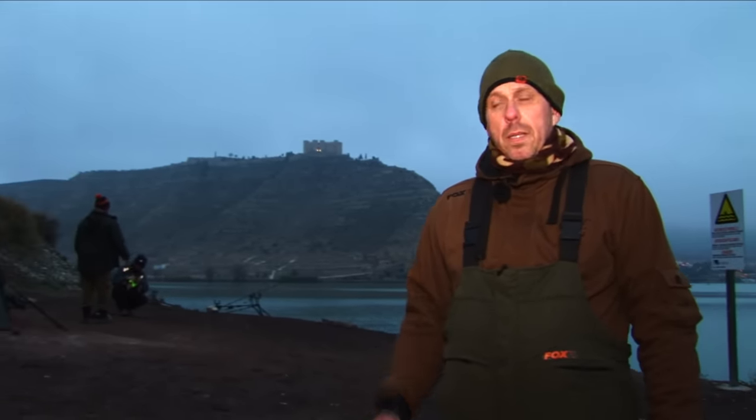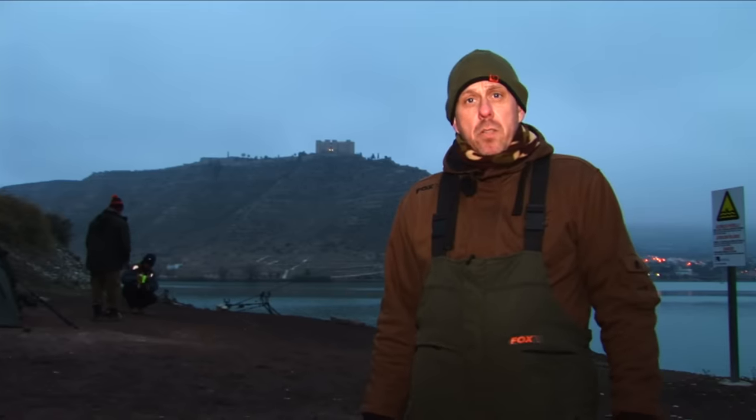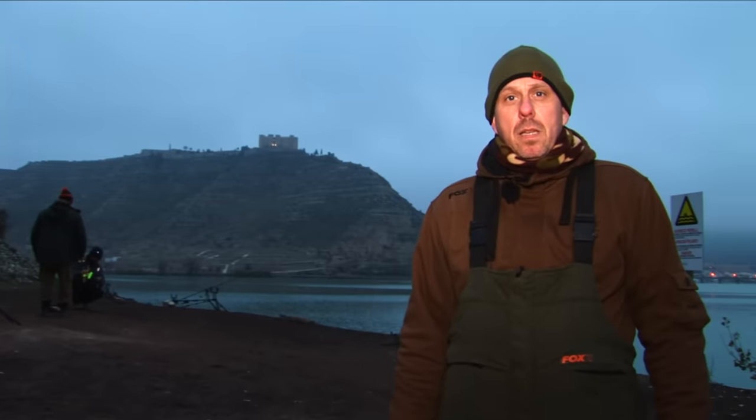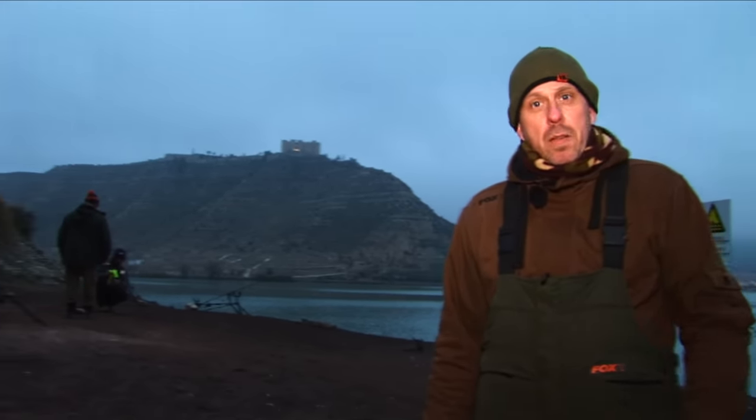This is the Evo Point. They've done really well and they've had fish to over 40 pounds. So fingers crossed, we'll have a bit of the same action, a bit of luck. So let's get those rods out and get on with it.